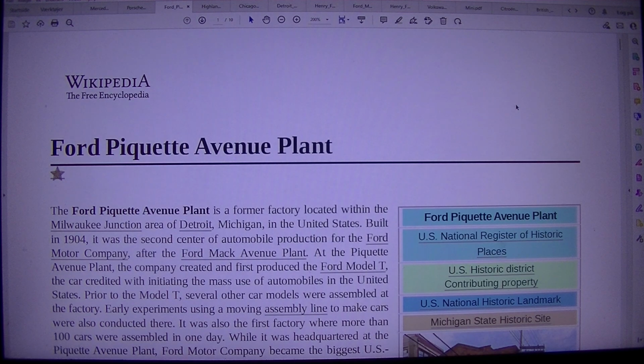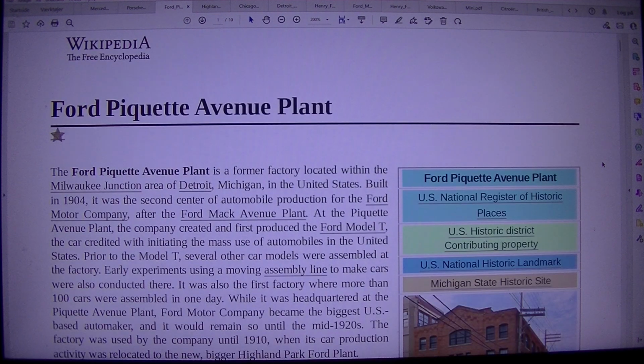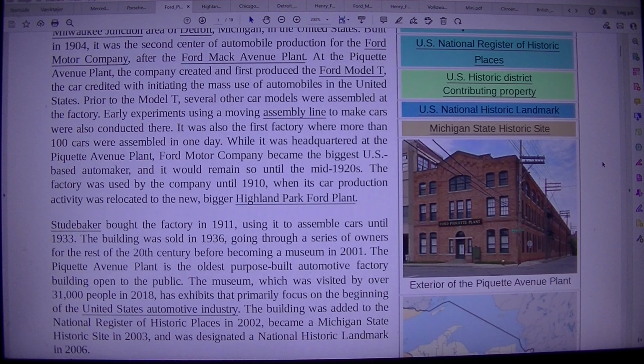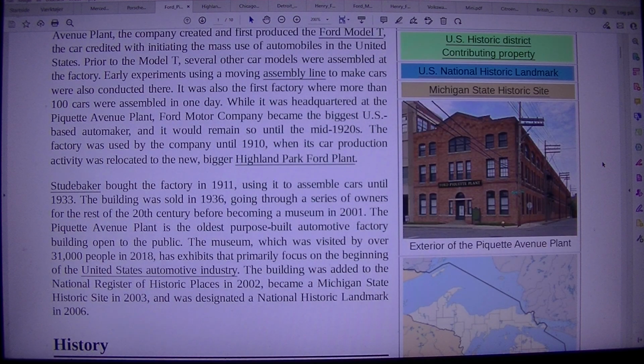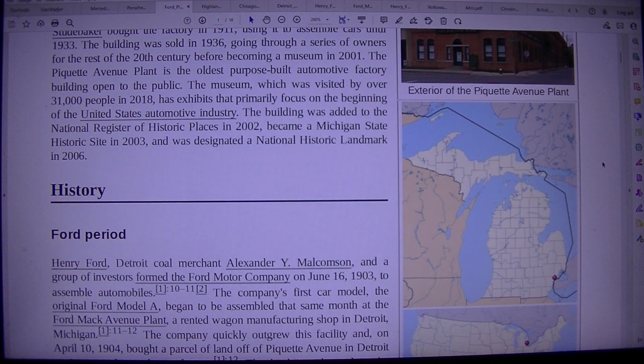Ford Piquette Avenue Plant. Featured article. U.S. National Register of Historic Places. U.S. Historic District Contributing Property. U.S. National Historic Landmark. Michigan State Historic Site. A 3-story brick building with late Victorian style architecture. A row of telephone poles are on the right and a historical marker is next to the front door. Exterior of the Piquette Avenue plant.